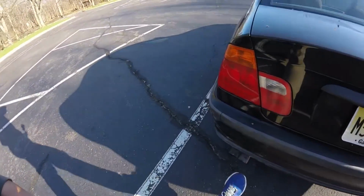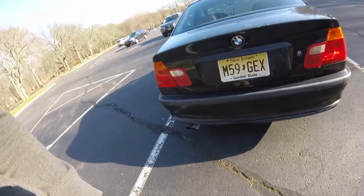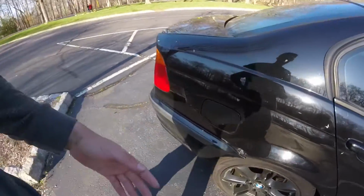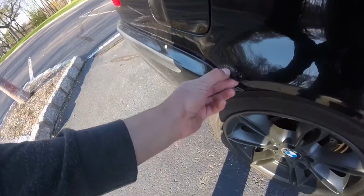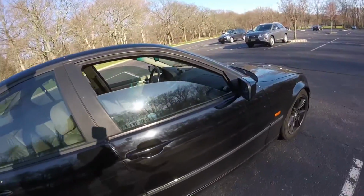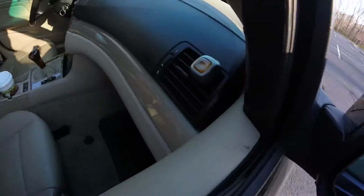He has a nice Magnaflow exhaust on here. I don't like it, it's not loud enough. Some typical BMW bubble paint. That fresh air freshener.